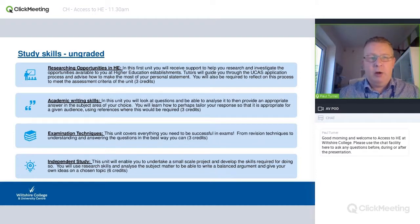the sole focus of the qualification really, to enable students to progress to a higher education course of their choice. So in this unit, you'll obviously look at what those options are. We'll guide you through the UCAS application process and we'll help you with your personal statement and provide you with a reference for your next step. So that actually forms part of what you do as part of study skills, and that becomes an assignment at the end of the day.